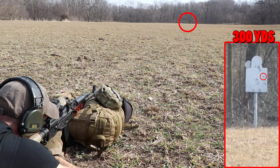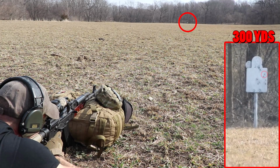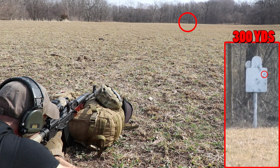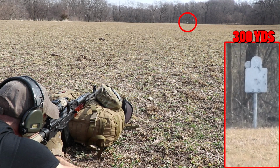We will do the accuracy test after 5,000 rounds, where you will have accuracy on the paper, and then we'll move to 500 yards and you will have an accuracy test on the steel target from 500 yards as well. All right, let's dive inside the guts right now.